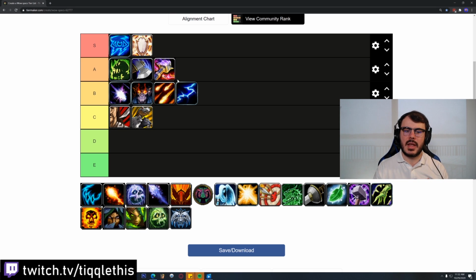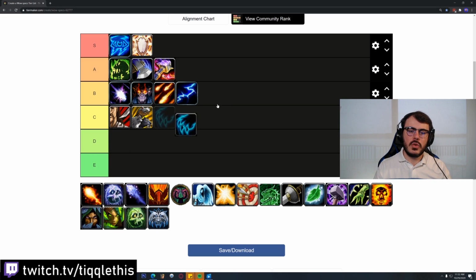I'll be maining Enhance and alting in Ellie and Resto Shaman, but that's where I'm going to put it for now. Now, Feral Druid, honestly, Feral Druid is one of those classes you're kind of seeing hit or miss. I do think they do need some help, though. I think that based on the damage tuning of some of their dots, that's where the rubber's going to hit the road with Feral.